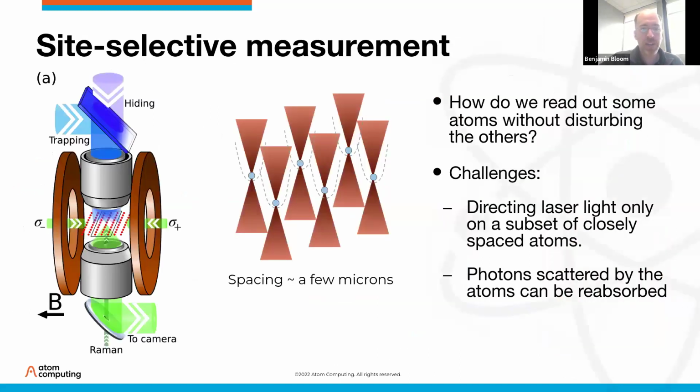So now when we talk about site selective imaging, how would we do mid-circuit measurement in a neutral atom quantum computer? This is one of the main challenges of neutral atom quantum computers: you're able to create very, very dense arrays of neutral atoms, but it's not just the imaging light you have to worry about. It's actually the light rescattered by atoms, hitting other atoms nearby, which can cause spin flips and can ruin your mid-circuit measurements. So how do we either direct laser light only to the subset of atoms that we're trying to read, or how do we stop these atoms that we are reading out from affecting the atoms we don't want to read out?